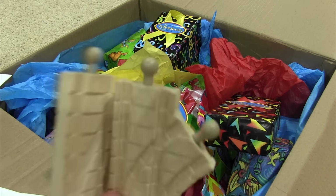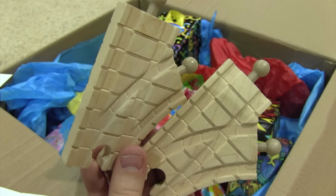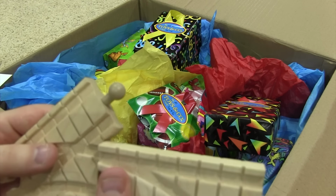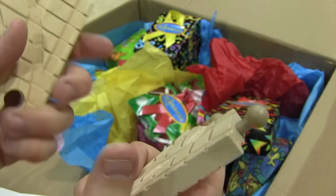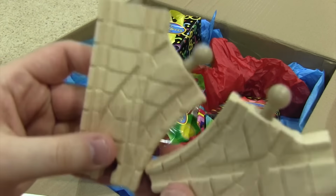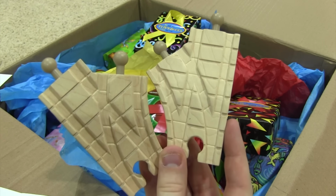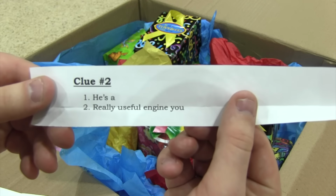Oh, wow, clickety-clack switches? Well, this is a surprise. So, in building my Thomas Wooden Railway empire over the years, not only have I gotten a ton of Thomas Wooden Railway engines and track, but I've also accumulated the necessary accessories to build the world. So, switches like this, especially clickety-clack ones, and these don't even appear to be in used condition or anything. These are extremely helpful. This is awesome right here. As most classic Thomas Wooden Railway fans will tell you, clickety-clack is awesome. I've heard good things, somewhat reminiscent of clickety-clack, from the new Thomas Wooden Railway. I'm not sure how true that is. But anyway, we got some clickety-clack switches here. That's awesome. Okay. He's a really useful engine U, which I believe was the one I just picked up.